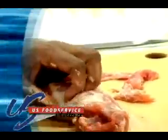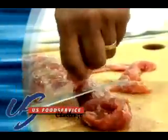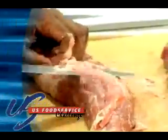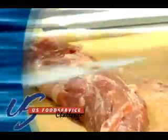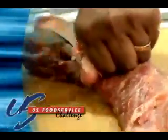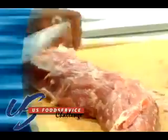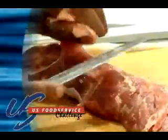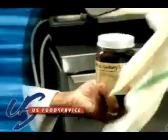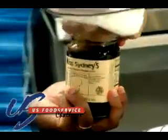So of course, he's removing the silver skin. That helps the mouthfeel. That stuff is absolutely inedible when it's cooked. Eats like a steel-belted radial. So you want to remove that. He's reducing some of the fat as well. There's plenty of fat in it, but taking that excess actually increases the nutritional value. So at this point, it looks like he's just about ready.